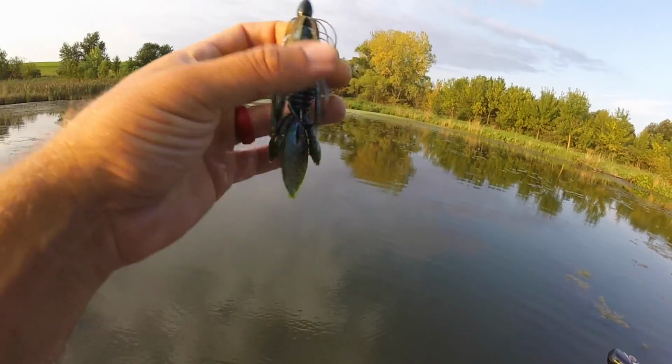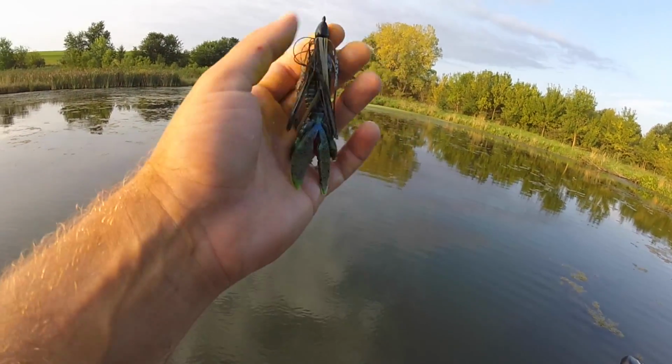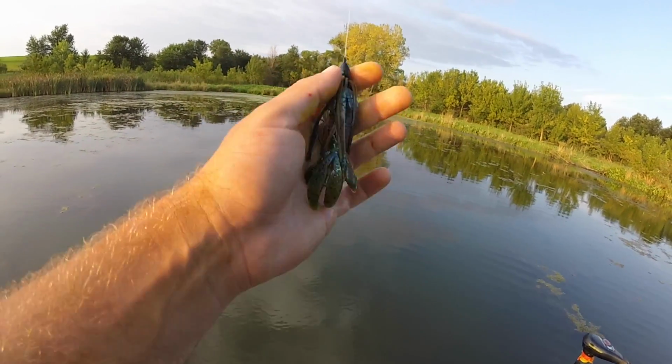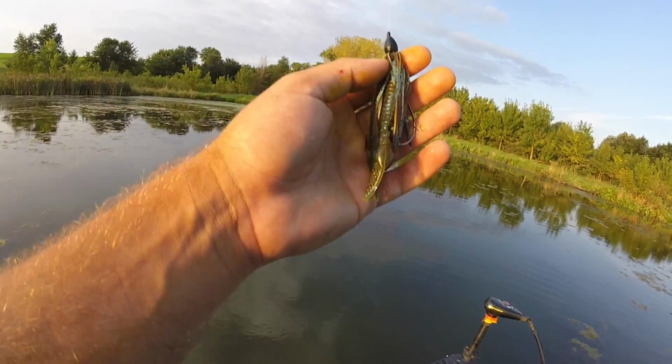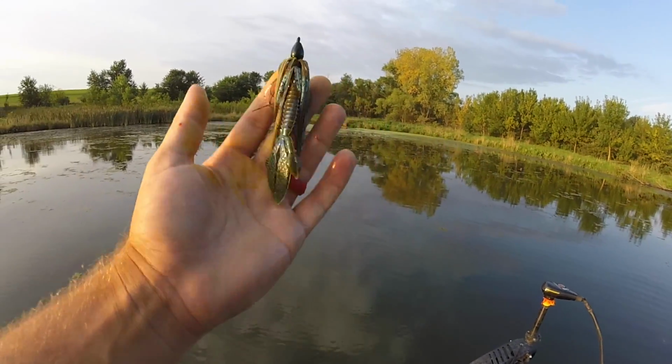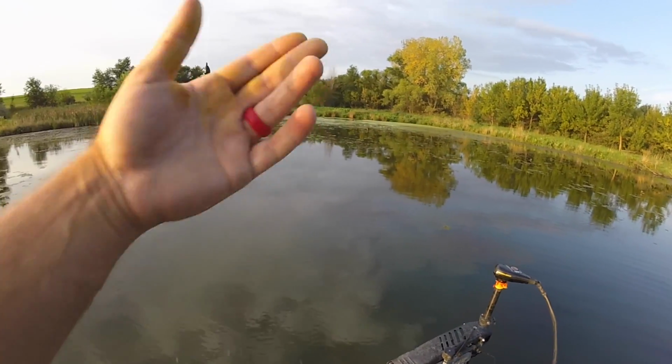Nothing in the wood, but just a quick tip with these guys: this is only a 1/2 ounce, so it's not gonna punch through anything that's heavy really at all. But that slip skirt that's already built on there is absolutely awesome for getting your bait through the grass better.